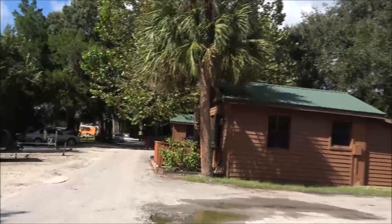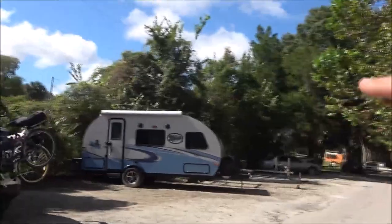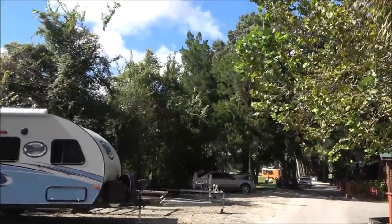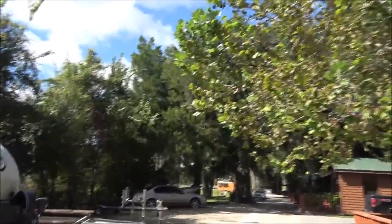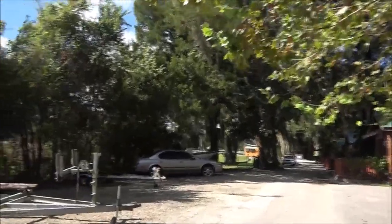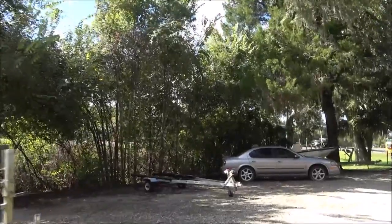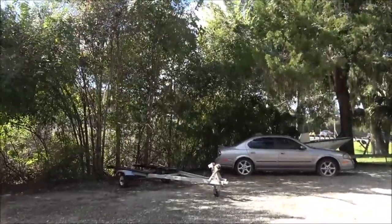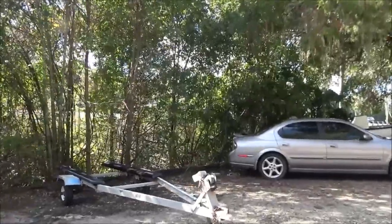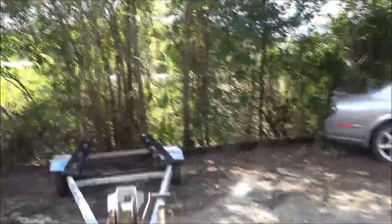So here's some of the cabins up through here. And this is where you can park your boat trailers and stuff. There's a boat right over there. Look at that cute little trailer. Isn't that a cute trailer? Isn't that cute? Yeah. That is our trailer.